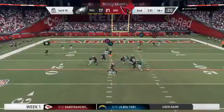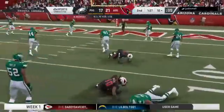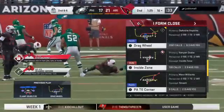From the red zone, here's the Heisman Trophy winner, Murray. He finds Hopkins complete. And he'll get it here to the 10-yard line. That throw good for 4. It's 2nd down.